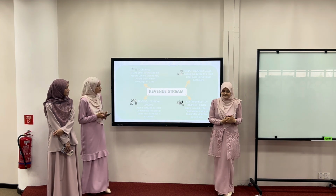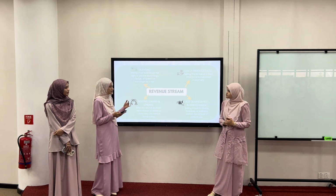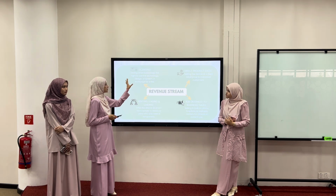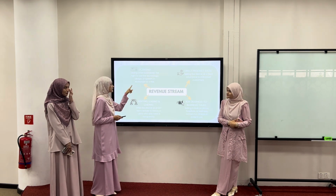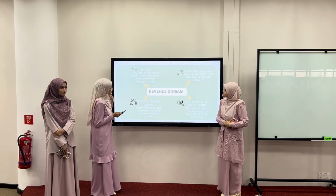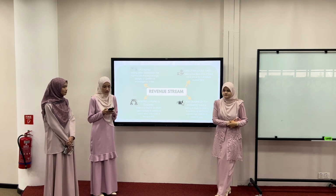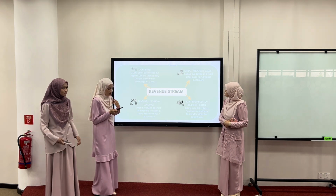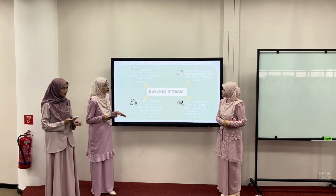Okay, next is revenue stream. Revenue stream is based on how the business earns the income. The first one we have is licensing, which means giving other businesses the right to use the technology, design or system in exchange for a fee. So we can license the sensor technology integration and the wearable design to medical device manufacturers who want to insert this system into their own product.